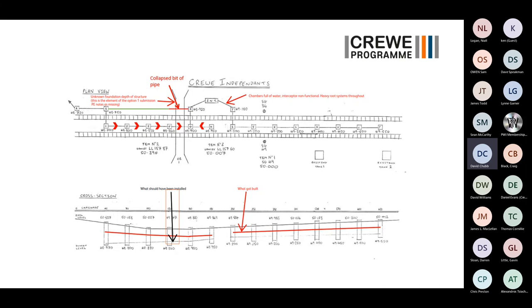There's only one other thing to note about this. You'll note where the interceptor is in the system. Even if this had gone in, it wasn't intercepting anything, really. It was intercepting the top half of the system, which is a through line. There's still half the system after the interceptor. What happens to the oil that goes into the other half of the system?